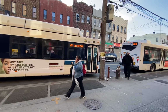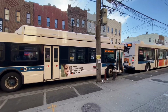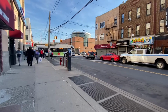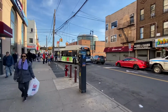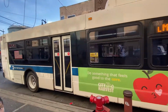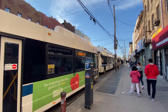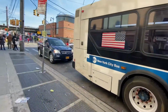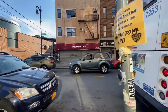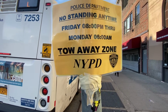Watch that pole. Another car standing right behind buses. We have a sign here. It says, no standing anytime, Friday to Monday, 6 a.m. Call waits on NYPD.